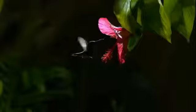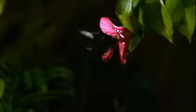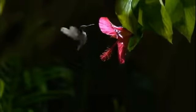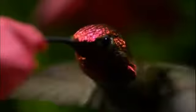At the other extreme are the most frenetic wings in the animal kingdom. The hummingbird generates 50 wing beats a second, so fast and so precise they can hover in mid-air. Perfect for extracting a meal of high-calorie nectar.